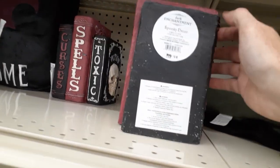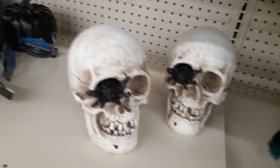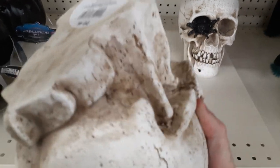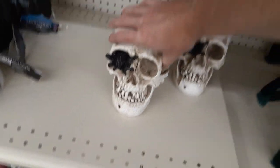How much is the spells and toxic potions? $14. Okay. I got a herpy glitter spider crawling out of a skull. Skull's not too bad. The teeth actually got nice detail on it. It's a good weight skull for $14. I'd just grind the spider off, put a nice wash on it. It's pretty cool.